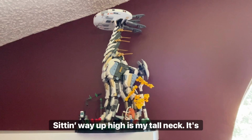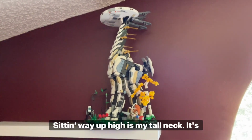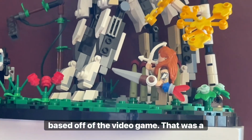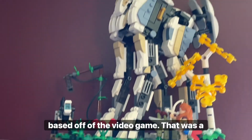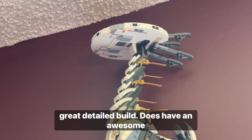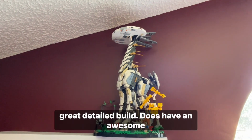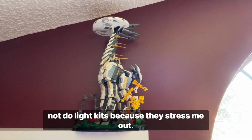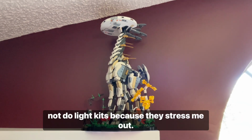Sitting way up high is my tall neck. It's based off of the video game. That was a great detailed build. Does have an awesome light kit available, but I do not do light kits because they stress me out.